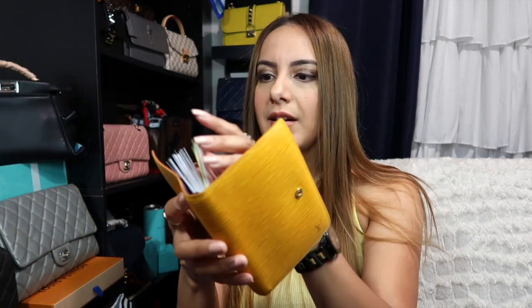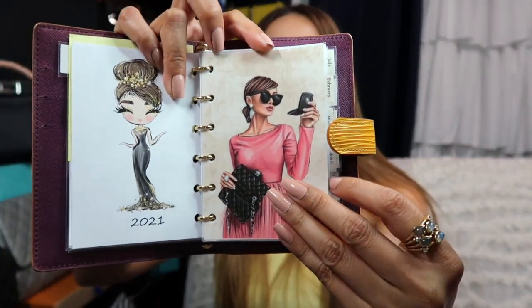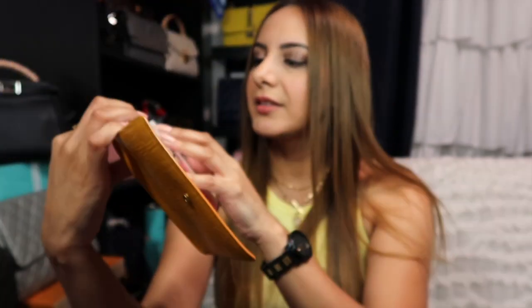I got these because I thought they were so cute, and of course compared to the Louis Vuitton inserts, it was so much more affordable. I don't remember exactly what I paid, but it wasn't that much. And then these hard ones, the one for the month, this was I think a different seller, and I just chose one that I thought was so cute. Every month has a different picture, and this one here is just a girl with a Chanel bag. Let's look at March.